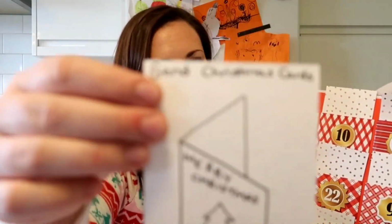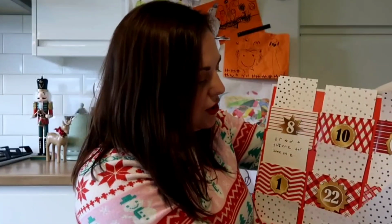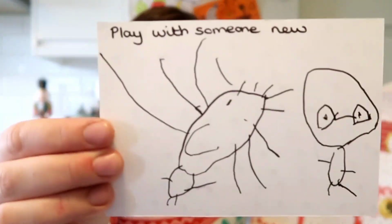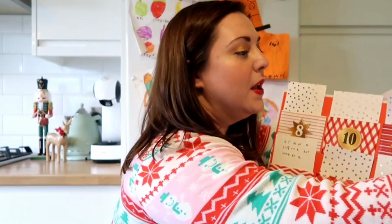Number six is send Christmas cards to people. The children actually designed some Christmas cards at school. So basically we're just going to write them and the kids will help to do that. Number seven is play with someone new. I thought that was a really nice one. There's Megan's picture of her and someone new.